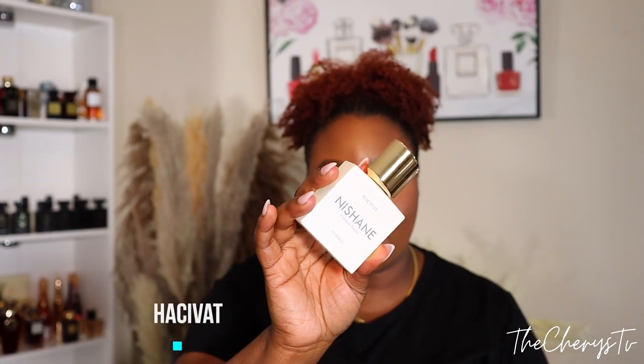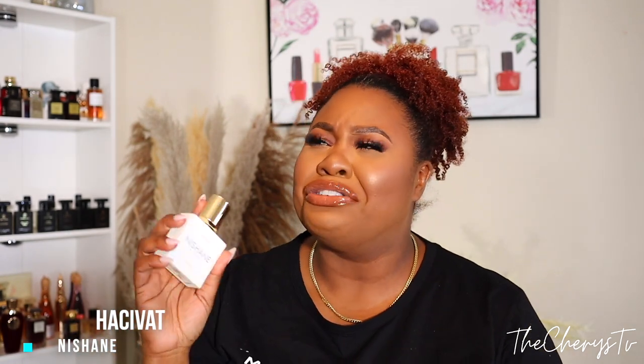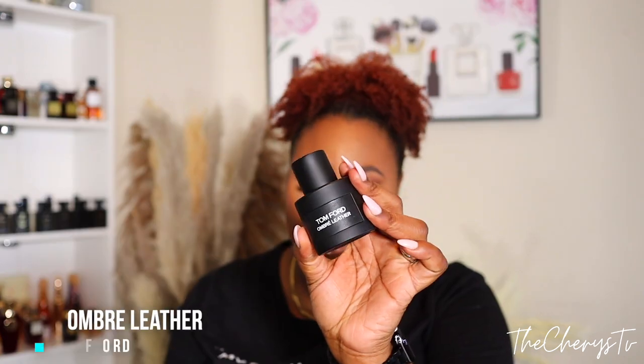So the first one is Nishane's Hacivat. I go ahead and put this one on first. It is a beautiful pineapple juicy fragrance. I love this fragrance. Oh, it is so sexy. This is one that my husband always wears, Tom Ford's Ombré Leather. Now, putting this leather with this pineapple is explosions. Oh my gosh, talk about sexy.